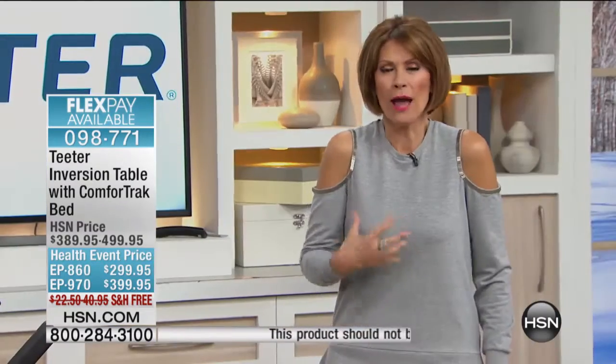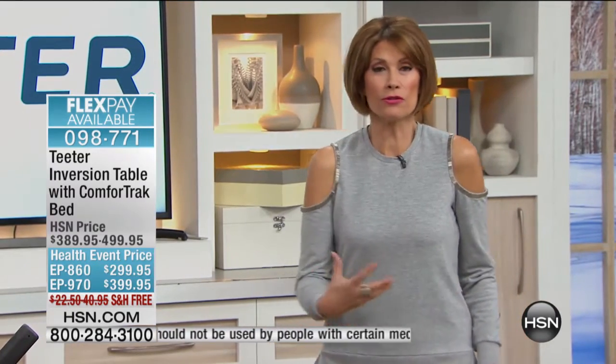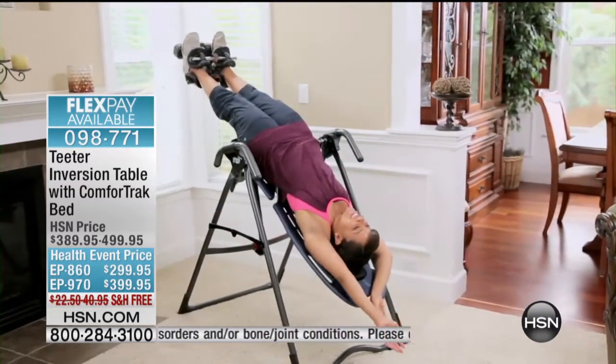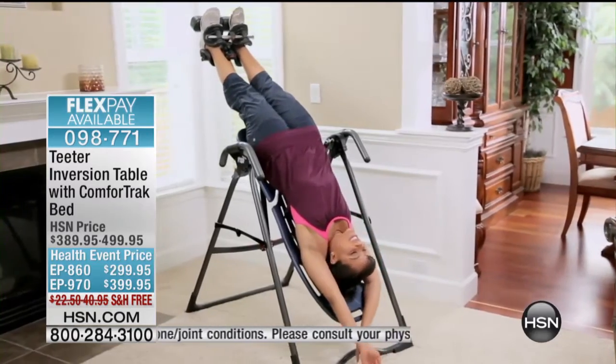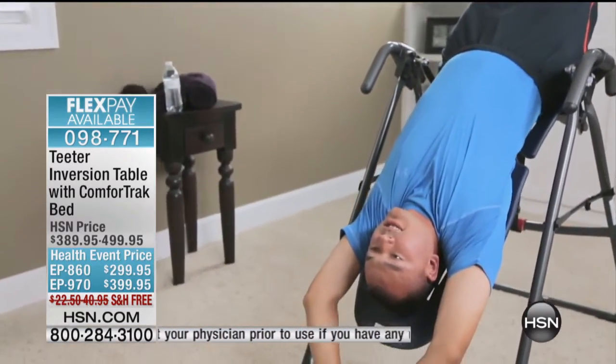If your back just isn't feeling great, if you're stressed out, frankly, my back's okay, but I use this for stress relief. I've never felt anything like it. When you invert, you feel incredible. It is the most relaxation that I get every single day.